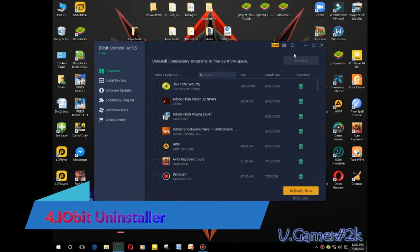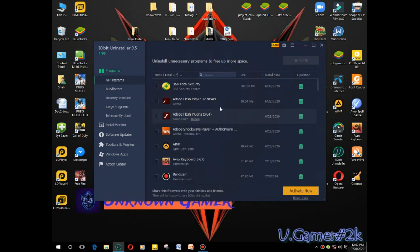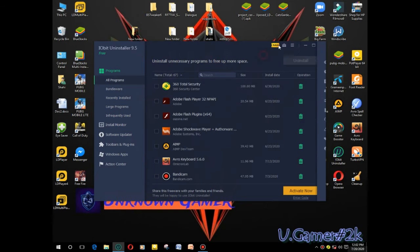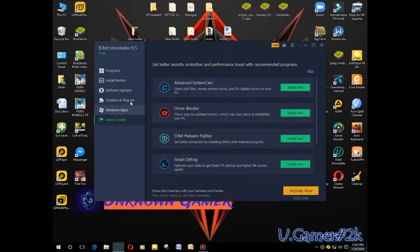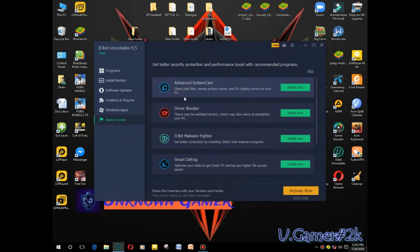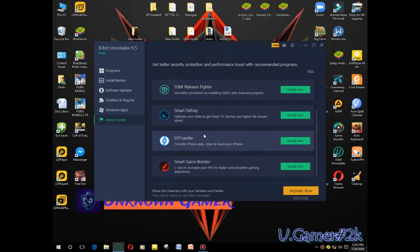The fourth is Uninstaller. Uninstaller is a free software and a cool software. By this software you can uninstall any stubborn softwares of your PC or malicious software you think. It also gives you some additional services like file shredder, Windows updates, force install, etc. It also shows you which softwares need to be updated on your PC, and it has some other softwares which are very useful like Advanced SystemCare, Driver Booster, Malware Fighter, Smart Defrag. All these softwares are free and very useful.